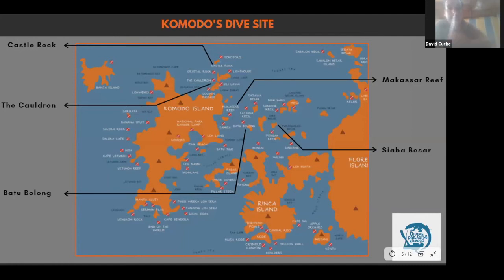You can go on the side when the current is strong, but you can get some downward current. So it's very important when you go diving in Komodo that you keep following your guide and follow his instructions. Don't overestimate the danger in Komodo. It's quite safe when you follow the rules. But you have to follow them. And some dive sites like Batu Bolong, you're going to need some experience as a diver to be allowed to go there.